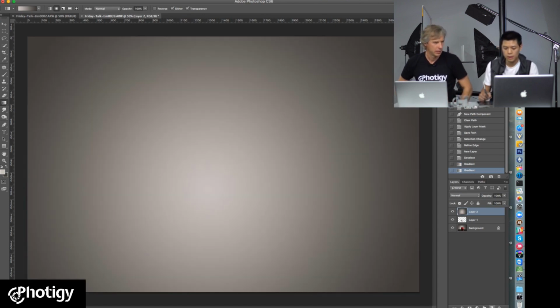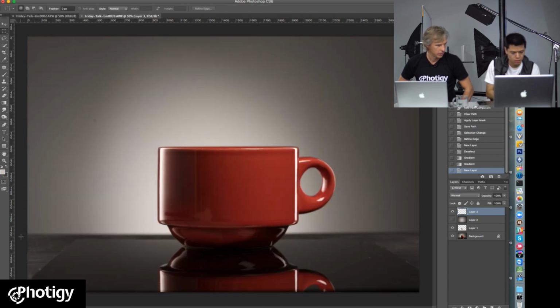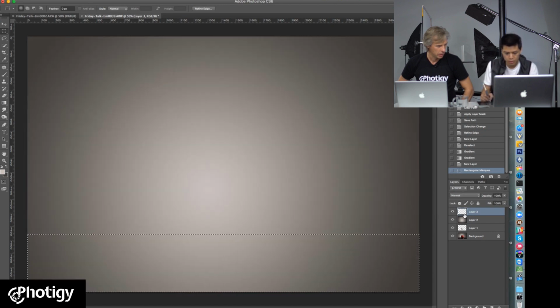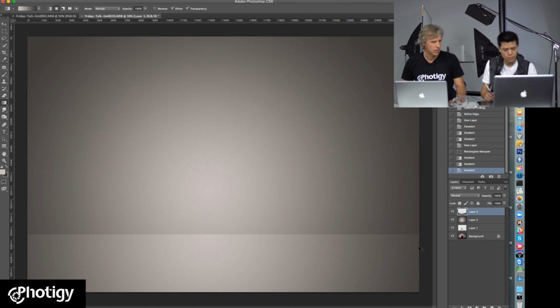There we go. I'll create a new layer, and then just at our horizon, I'm going to create another gradient. Oh, so I see. This is how you're creating sort of a table. Yep. Nice. So now we have sort of a table. Okay. All right. But it's on top of everything, and so we want to get rid of the areas that our product is in, right?